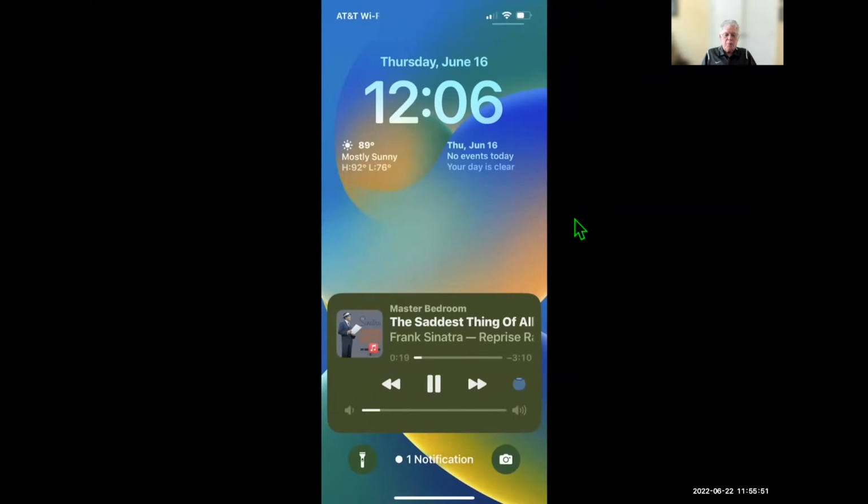And then also, if you're playing music or you're watching a YouTube or video, whatever, it will show in this area on your lock screen. Here it shows that in the master bedroom, I have an AirPod that is on playing Frank Sinatra. If I want to, I can change the volume right here. I can go to the next song right here. I can turn it off right here. So that's also a very nice addition.